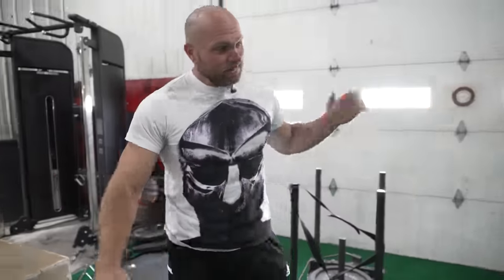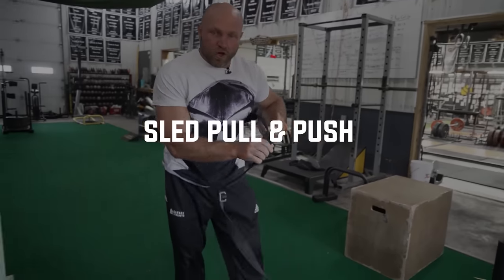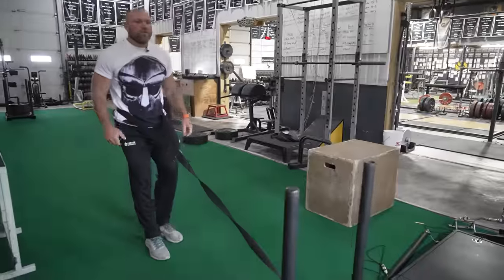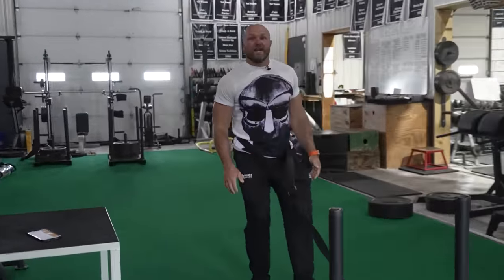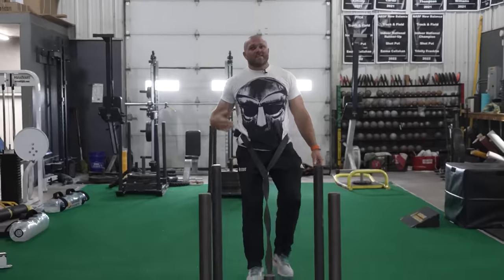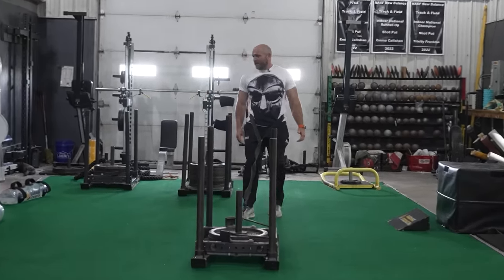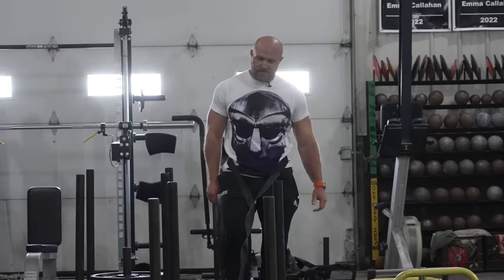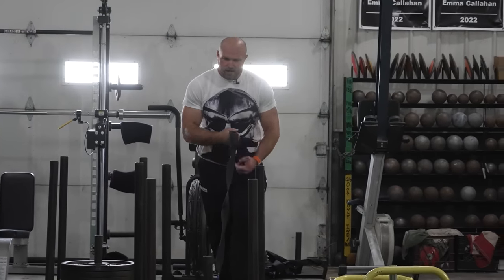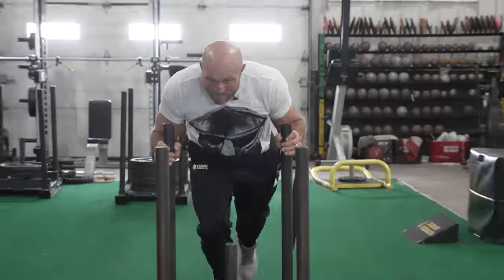Okay, so now I'm gonna rest about 20 to 30 seconds, and now I'm gonna head into my favorite finisher. After that hack squat, I'm gonna go into a sled pull and push. And so again, we're looking at hypertrophic gains. We're trying to get as much blood flow, as much stimulation as we can. It's a finisher. We're trying to grow those little quads, okay, with some unique exercises. So we hit that hack squat, rest 20 seconds. My quads are already dying.